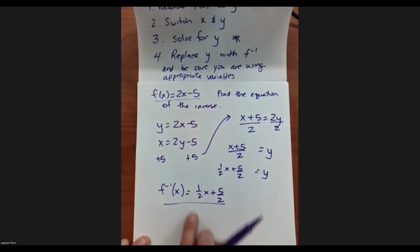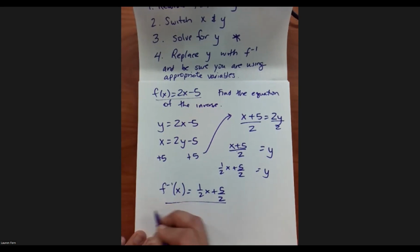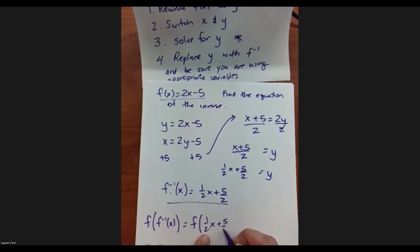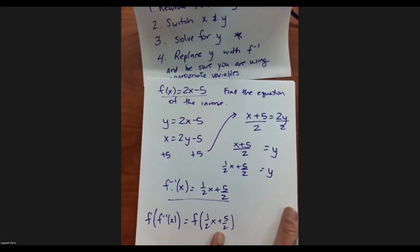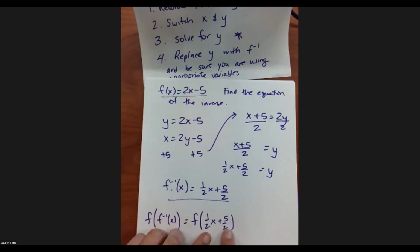Couldn't we verify that these are inverses if we really felt like it? How would we do that? Composition of functions. Does anyone want to see me do that? We got a yes? Okay. So what I'm going to do is verify that these are inverses. So I'm going to put f on the outside. So wouldn't I write that's f of 1/2 x plus 5/2? I just rewrote my inverse inside. What does it mean to do that? It means everywhere where we see an x in our function f, we get to plug this yucky stuff in.